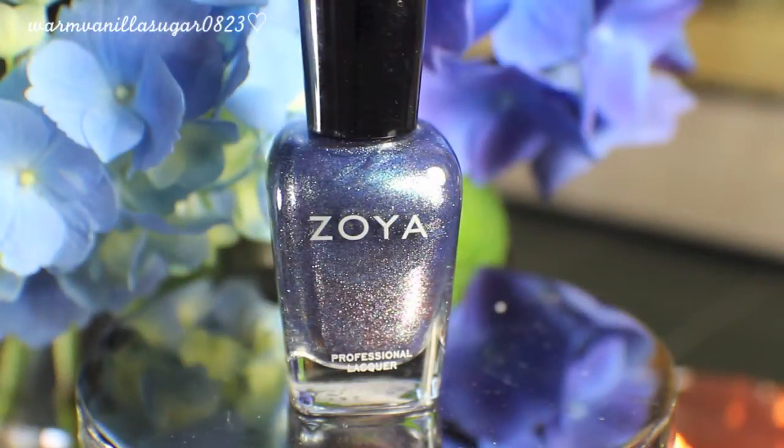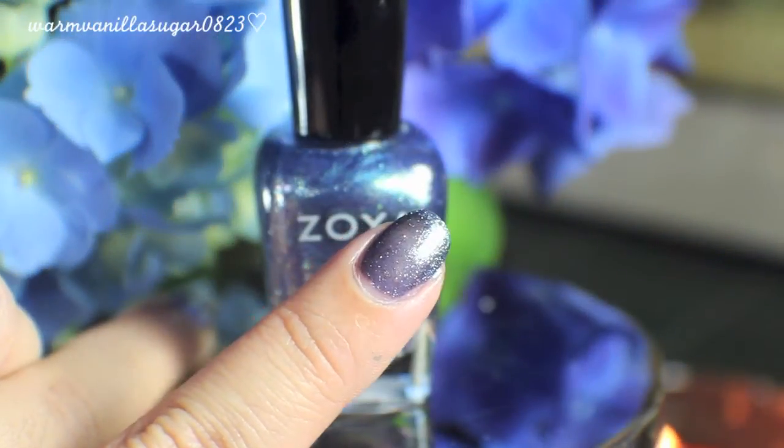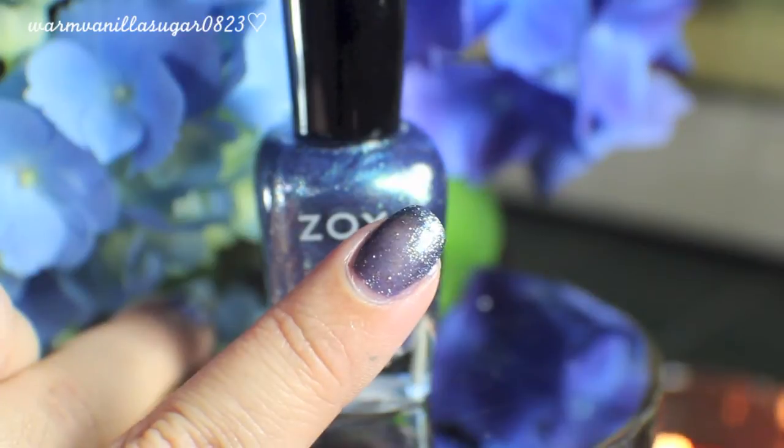It is the color from last fall, and it's a dusty blue base with a ton of glass fleck shimmer in it. The shimmer is kind of duochrome, not really, but it's just really shiny and metallic and so cool on the nail. This was my favorite of the fall colors that Zoya came out with last year. Similar to that is this year's Hazel, which is from their summer collection this year.